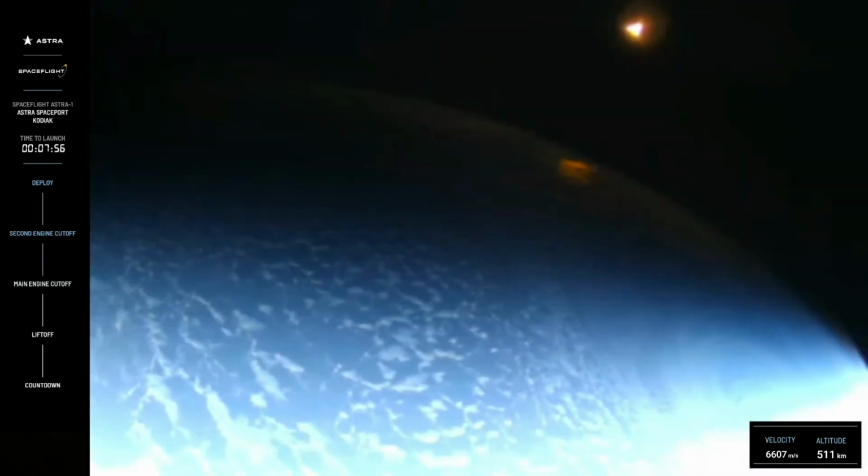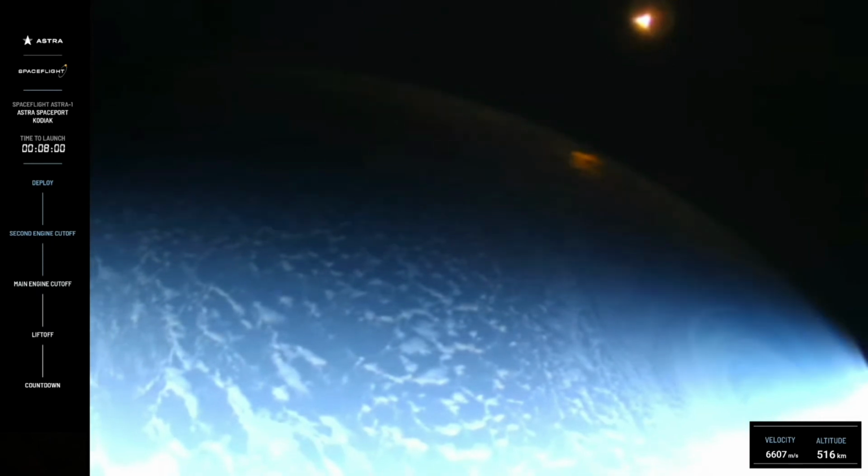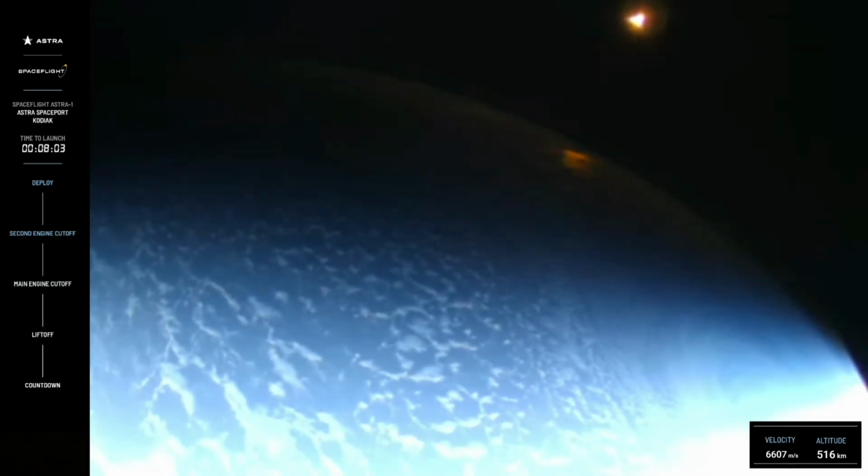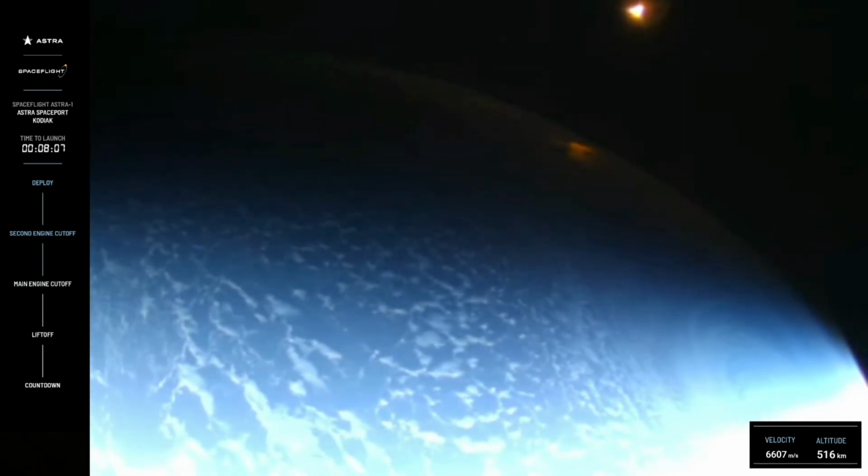Less than a minute to go until SECO, or second engine cutoff. And shortly after SECO, we will have the deployment of some of the payloads aboard today's mission of Spaceflight Astra-1. There is one payload that will remain attached to the upper stage and will begin its mission after SECO as well.